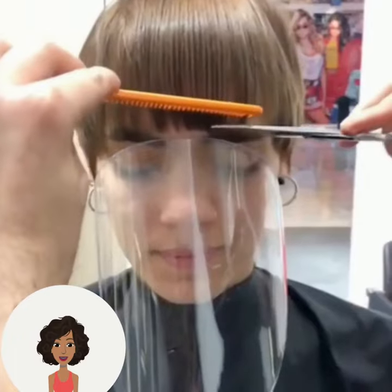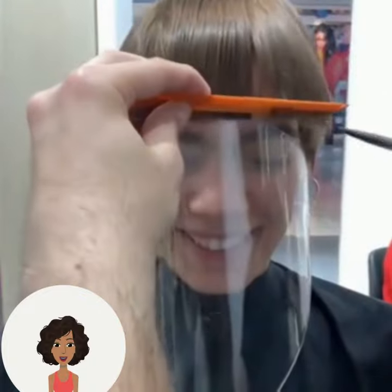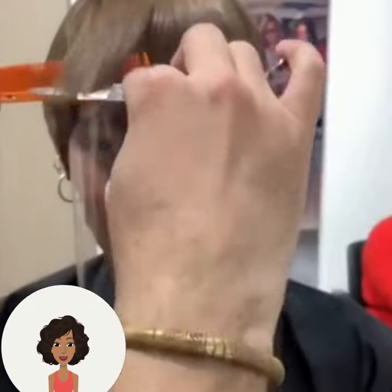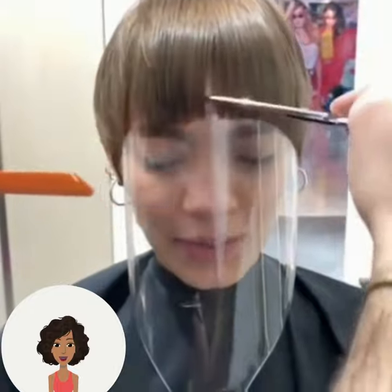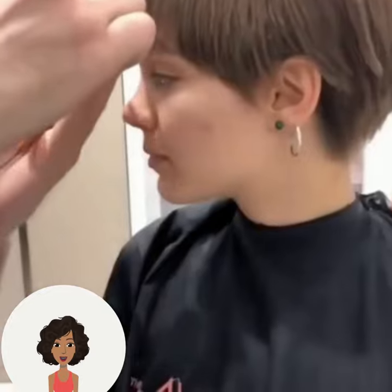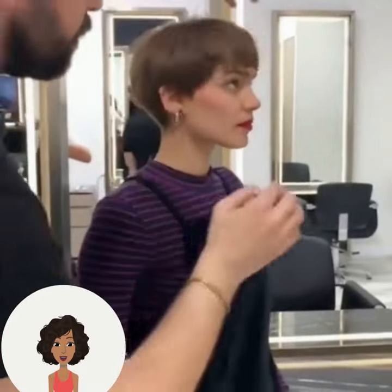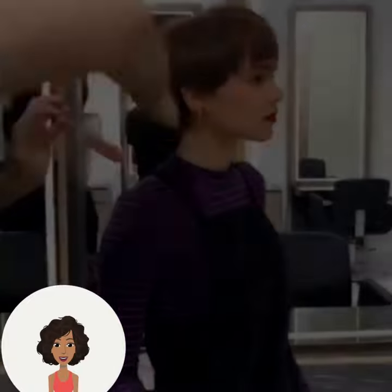Next up looks like another pixie haircut transformation. Stylist is doing more of the mushroom 90s classic pixie. Gorgeous. I love her red lipstick.